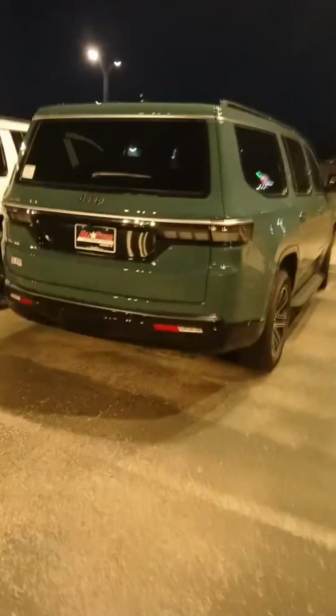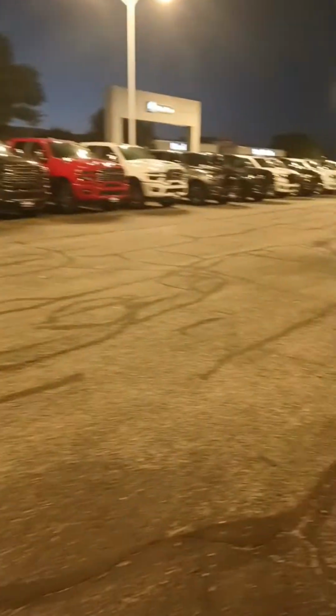Jeep SUV is just not something I'm used to 100% yet. It does look cool in this color for some reason. That looks kind of classy and not like a Jeep. White's kind of too generic commercial, I guess. But here's the row of trucks that I didn't film earlier. I don't see anything in here that's really special edition or cool or any better than the next one that I know.